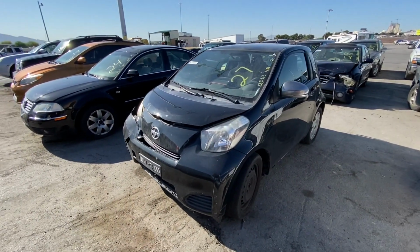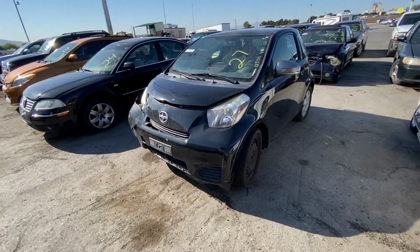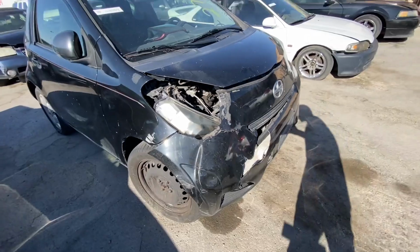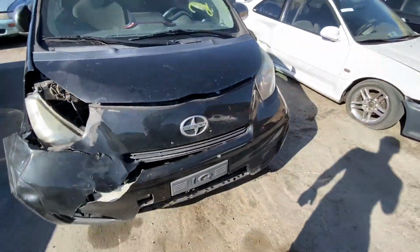But moving along here, we got a 2012 Scion. Not sure what Scion this is, but it does have 120,000 miles on it. Was smacked in the front. The whole radiator support and everything is pretty bashed in. The motor's way under there, if you ask me.